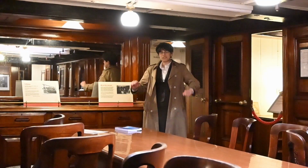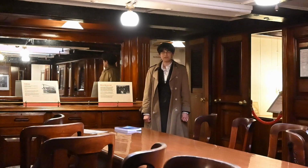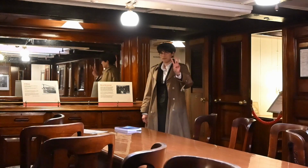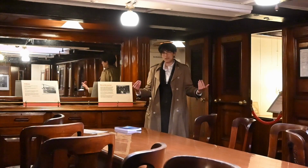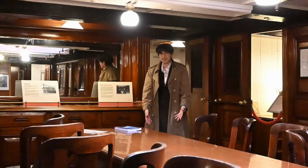So this is the wardroom of the Discovery. I mentioned earlier that there are very few photos of the interior of the Terra Nova. There are exactly three photos that I found of the interior of the Terra Nova. They are all of the wardroom, and they are all from the angle at which you're seeing me right now. So it's helpful in that I can see how the walls were decorated and so on, but it's not very helpful for giving me a sense of the whole space and seeing it from different angles, which is why visiting here was really helpful in that regard.